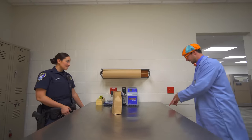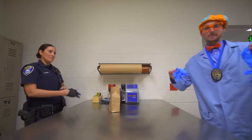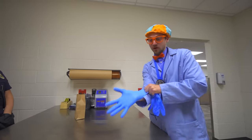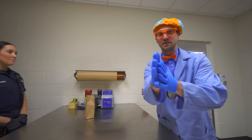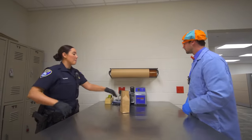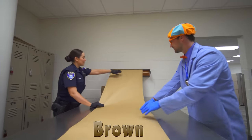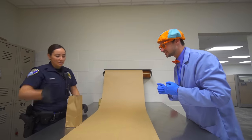Ooh, gloves. Okay, they're right here, looks like. Ooh, look at these. Blue rubber gloves. So we wear these so then we don't make our own fingerprints on the evidence. All right, so now I have the gloves on. Now what? Now you're gonna need to pull this brown paper down. Okay. Whoa, here we go. Thank you. Whoa. Brown paper. All right. So now you can come on over to this side.